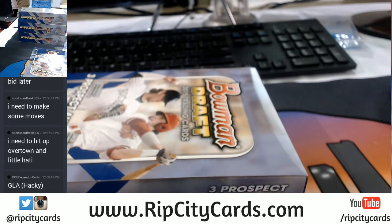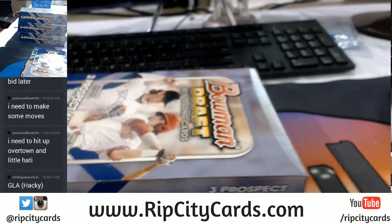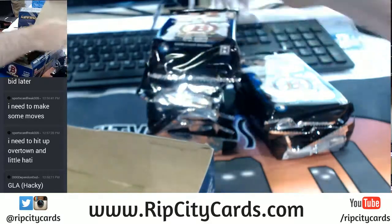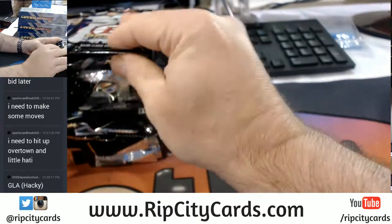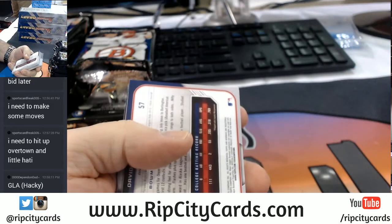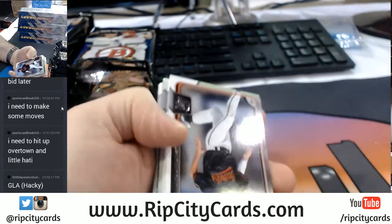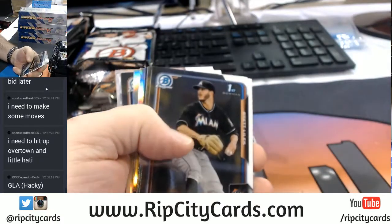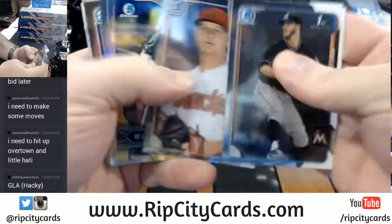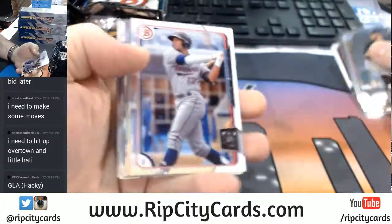Let me grab two boxes. Or instead of two, let's just grab some. You want two? And make the whole thing easier. Had to get in, get comfortable. Now we good. Let's get the paper out the way. Chromes. Inserts. Papers.